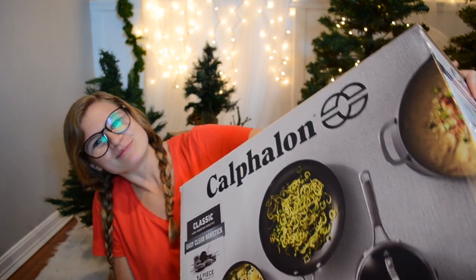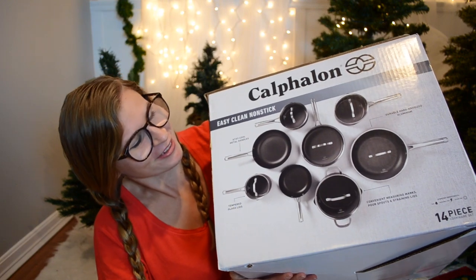This is another item from our registry. We got this nice big pots and pans set. It has all the pans and stuff that we could ever need in here. And I am so excited to have nice pans.